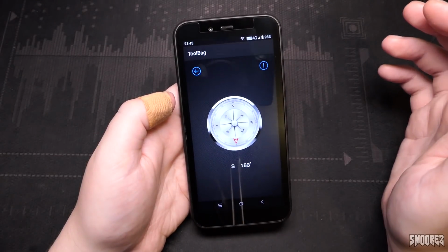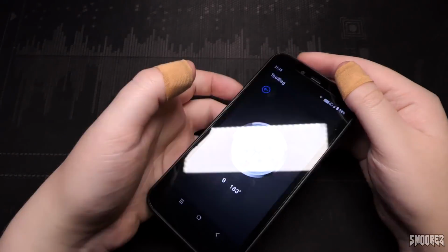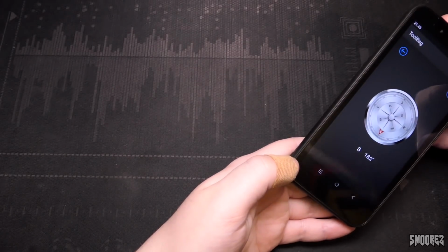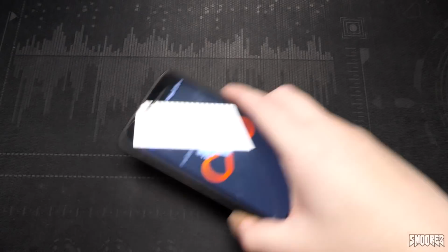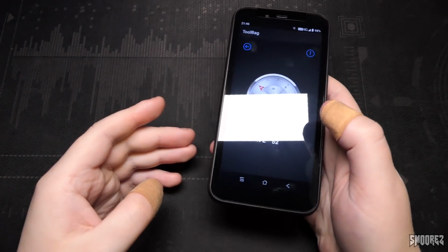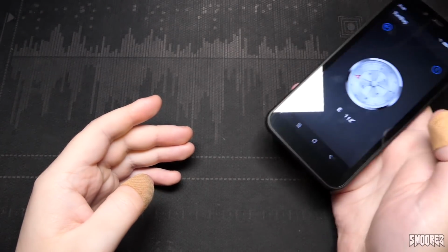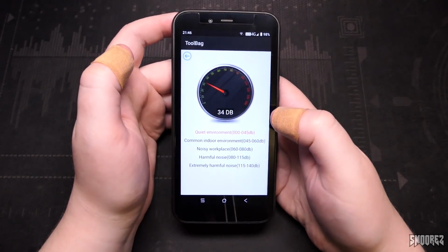So, the compass, if we... hang on. Why is that not working? Wave the phone in a figure 8 motion to calibrate. I feel like an idiot. Oh, that's not the way I'm supposed to be doing it. There we go. I think it's found the North Pole. Yeah, it works.